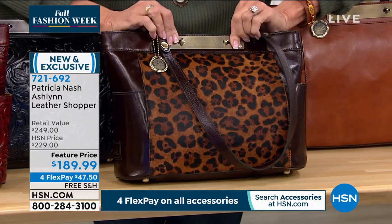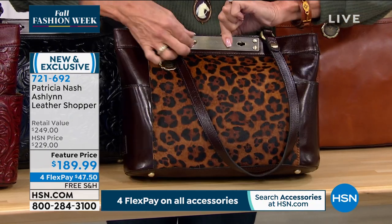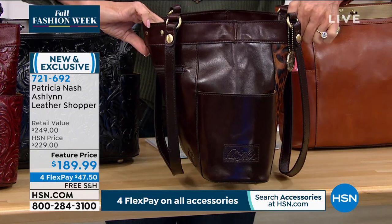Okay, now, Bobby, see the little twist lock in the front? Right there, that's just right. Twist those open. There you go. And then it just pops out. There you go. But that hardware, you know, is a very special piece.